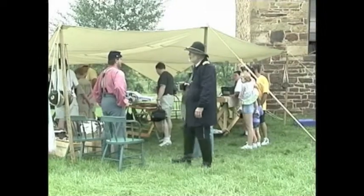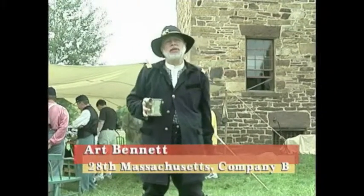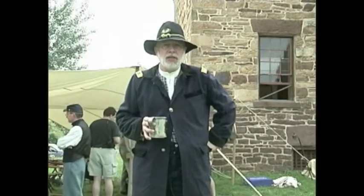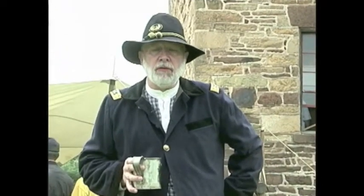With us today is Art Bennett, who portrays a medical surgeon during that period of the Civil War. Good evening. My name's Art Bennett. I serve as the surgeon with the 28th Massachusetts Volunteer Infantry Company. What we are going to be showing you today is a living history that was taken at Stone House on August the 25th, 2001, roughly the 139th anniversary of the Battle of Second Manassas.